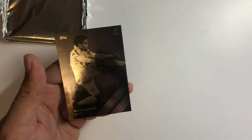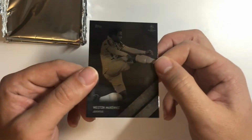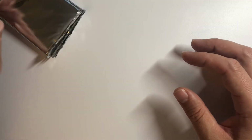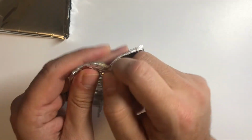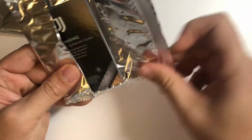Another What It Takes. And a Juventus card. So really interesting on these refractors. They're kind of dark, but it's kind of interesting. That's the design that he chose to make them a little bit muted, I guess you would call it, is the right word. All right, there we go.